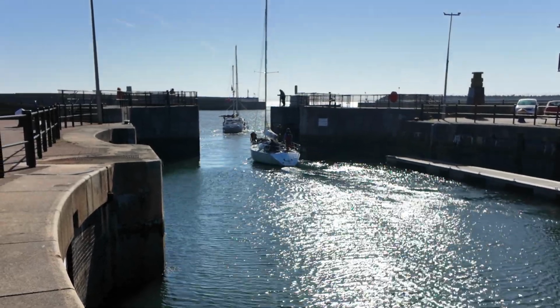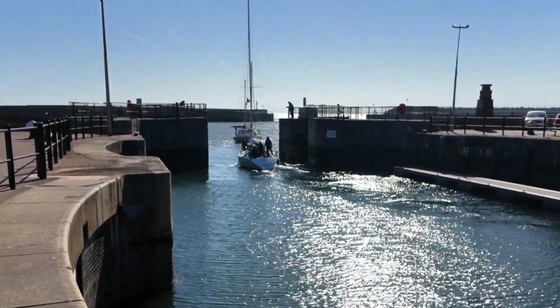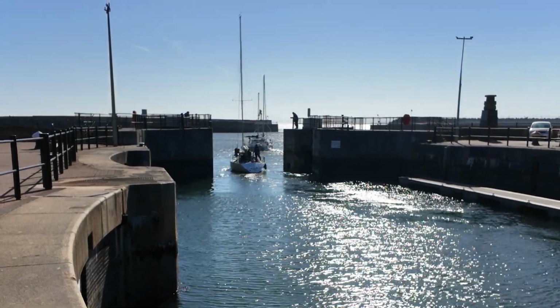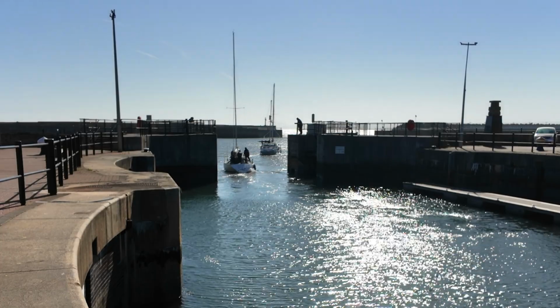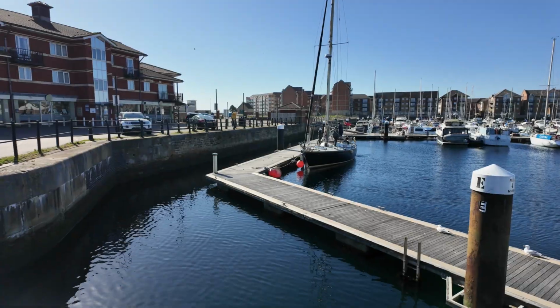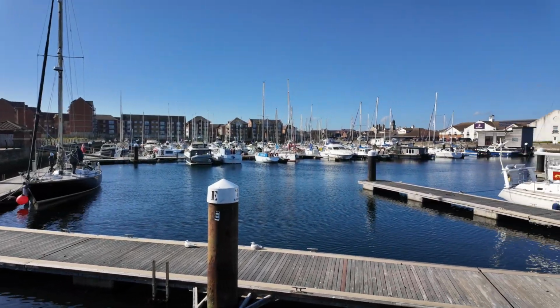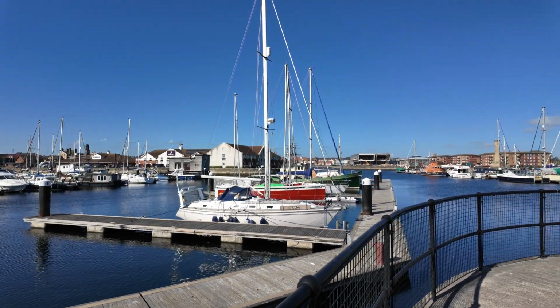Looks very peaceful out there. Bit of breeze. Gentle wind, you might say. And off they head onto the open seas. That's good to see. Pun totally intended. I just love the sight of the sun shining off the water. Such a beautiful thing to see.